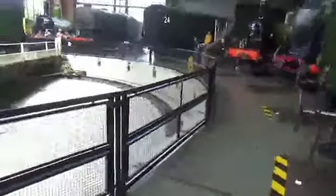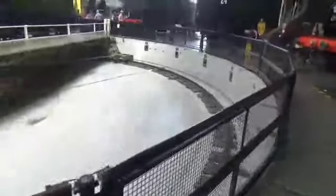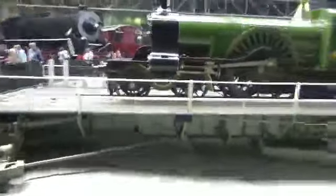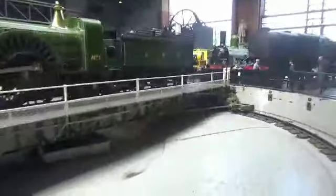Hopefully we'll be here as well for the turntable to move around. This is the site of the original roundhouse here at York. Obviously the building's new, but it's the original site. And he actually moved his turntable around during the day. Got a quick look under Lodestar.